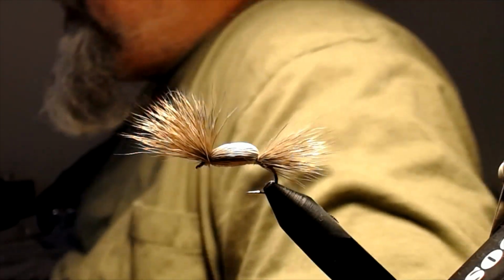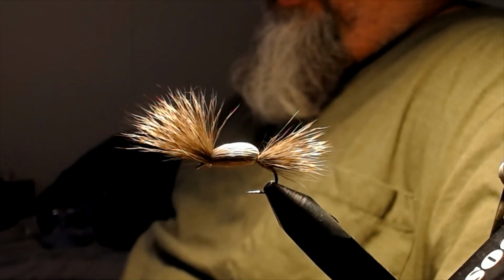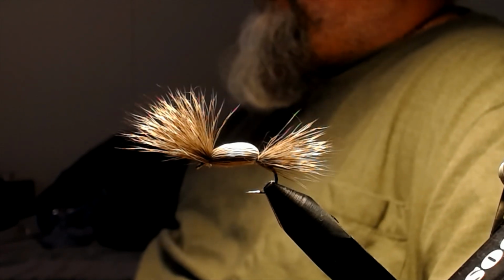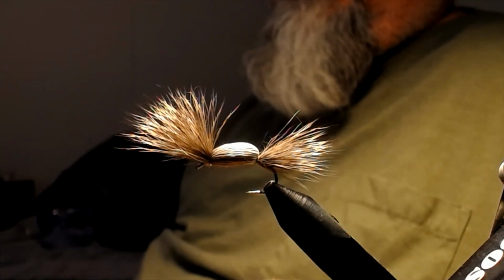Size 8s, I've seen them that big, but typically you'd throw them on like a 10 or a 12 or a 14, and you wouldn't use as much hair. But we're just firing this thing out there so that you guys can see what I'm tying. So that's what our next contest is going to be about. Tie the fly that you caught your very first fish on while fly fishing.